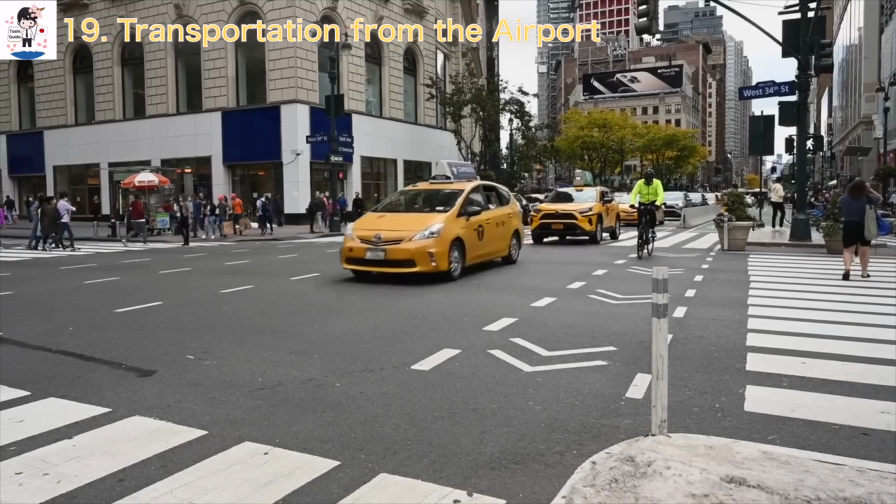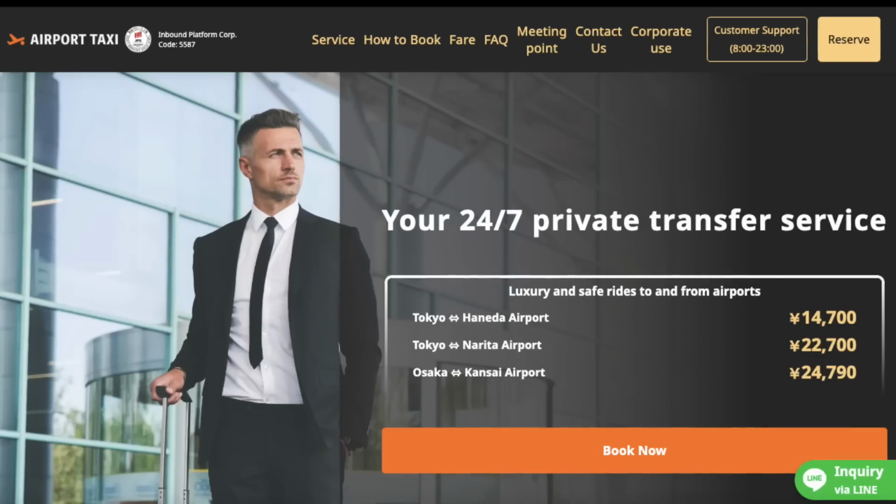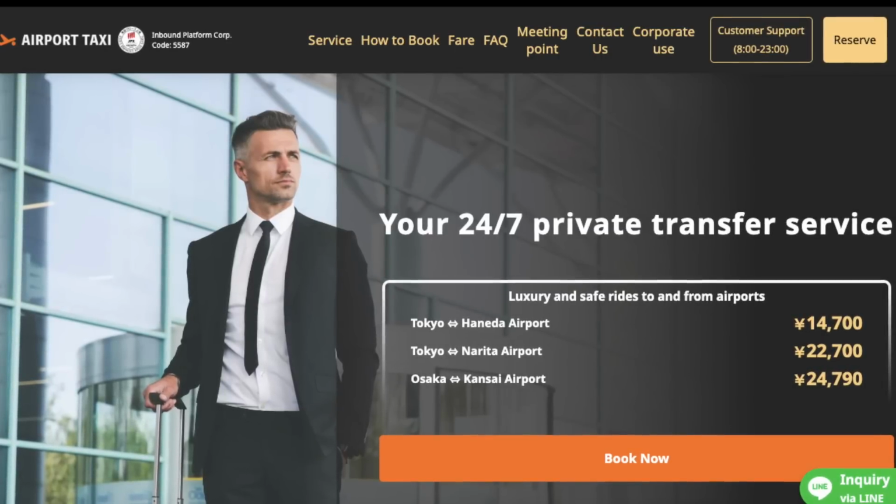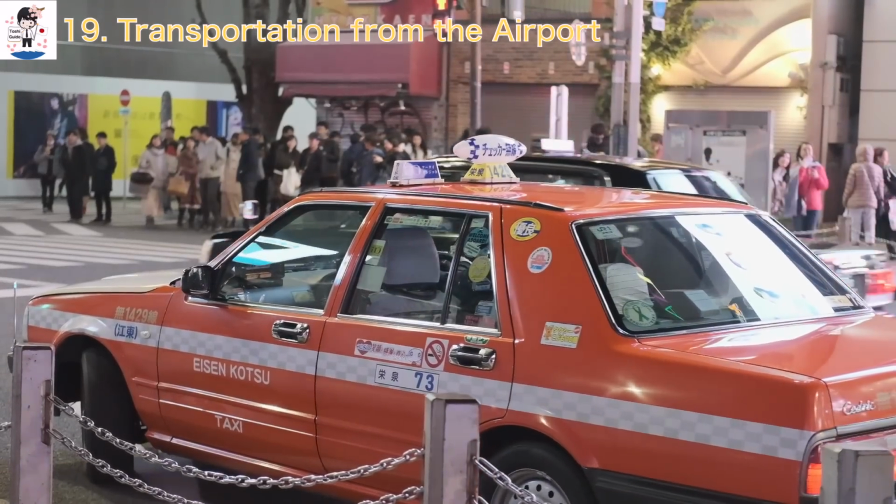If you would like to take a taxi from the airport, I recommend the airport taxi service provided by Inbound Platform. By making a reservation in advance, you can ride without waiting.